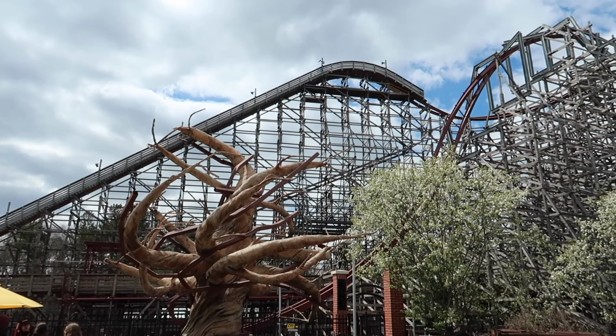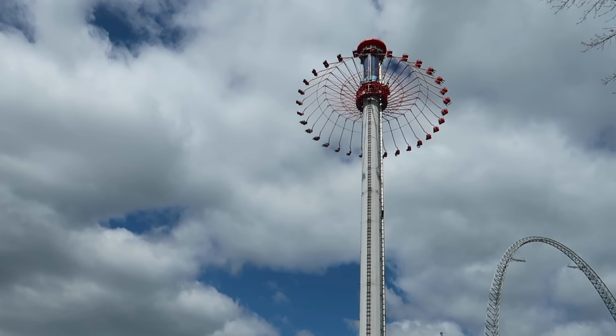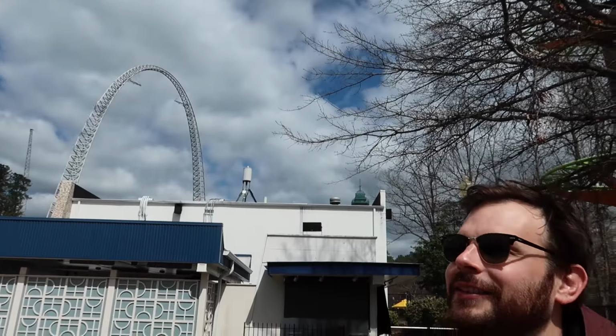So while we were riding Twisted Timbers, it looks like the sun is coming out, huh? Yeah, it's nice. This feels really nice, doesn't it? I can undo my jacket. Yeah, me too. It's getting a little bit warmer. The sun's out. It's looking really pretty. Yeah, this park is really pretty so far. Yeah, but we're just getting started.